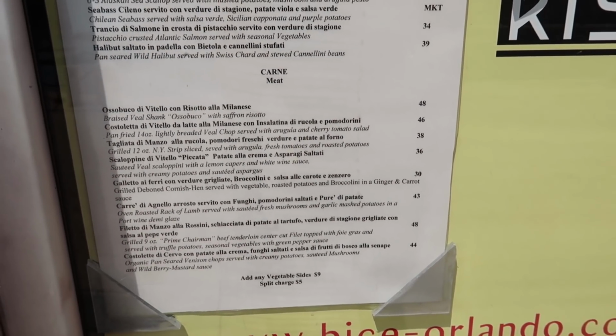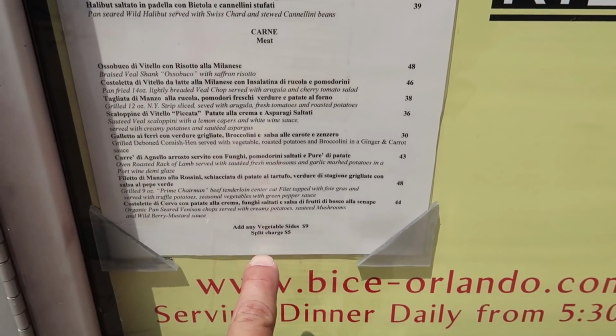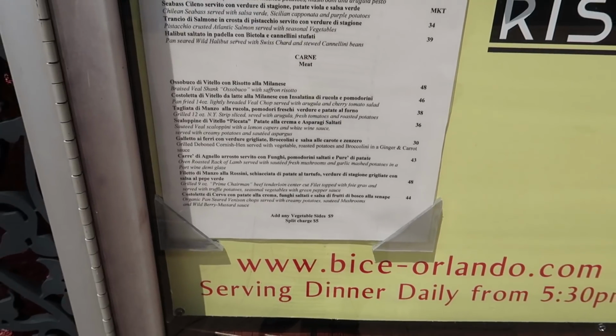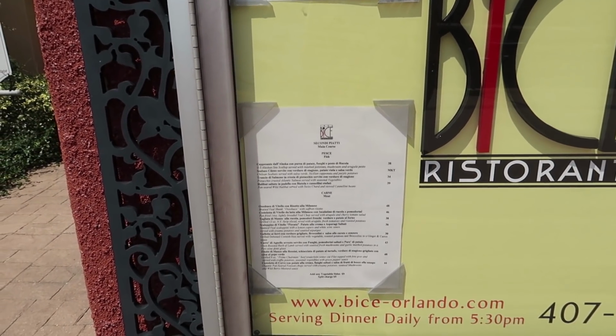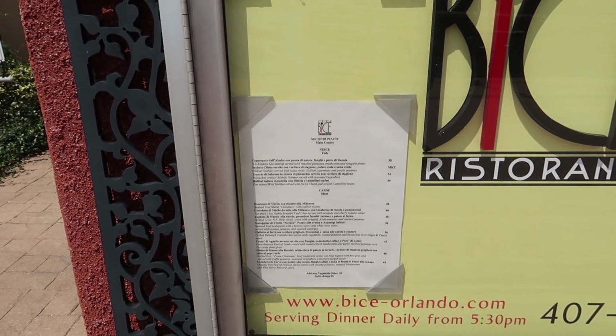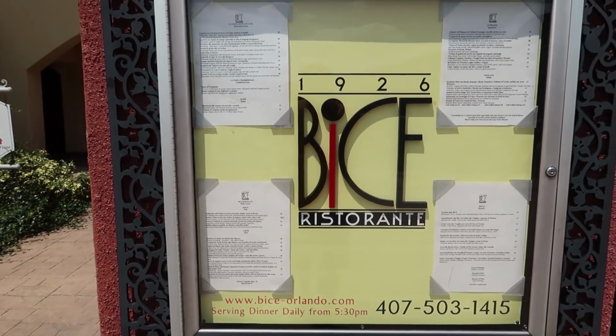Yeah, I mean, that's kind of along the lines of anything. Oh no, look, you have to add vegetables for $9. So this is a la carte. For $38, you get a steak served with fresh tomatoes and roasted potatoes. Okay, not too bad. So this is not as bad as I thought it was going to be.